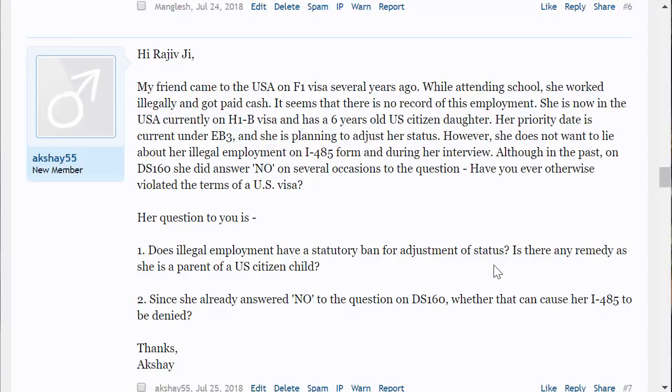I think you have to tell the truth, whatever the truth is. And if it becomes a permanent bar, so be it. But I don't think you can continue to hide this situation. Star 5, if you have a follow-up question.